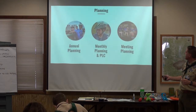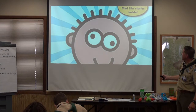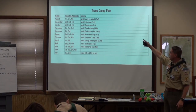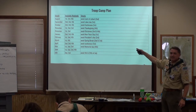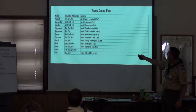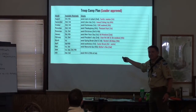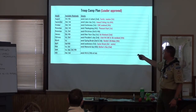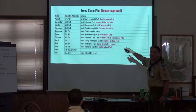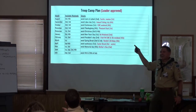Here's what I just showed. This is the Mad Libs. Here's the chart that I made with all the weekends, and then I took out the holidays, and then I added my important things, right? And I made this deliberately very specific. You know, this is when I have my favorite unit. This is when my wife's birthday is, right?